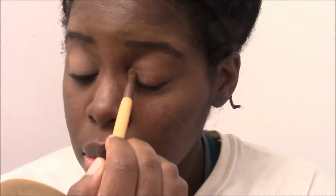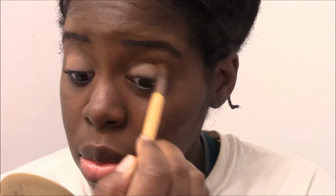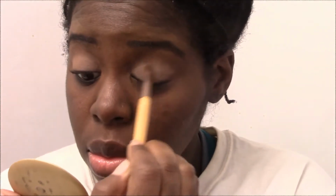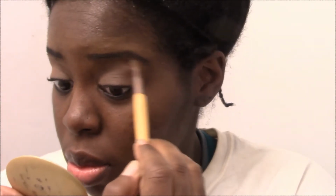Then, choose a pigment that is a few shades lighter, but still matches your tone and coloring to brighten up your eye area. You want more attention on your eyes than anywhere else. The eyes are the windows to the soul, after all.